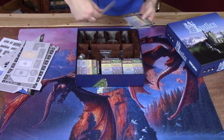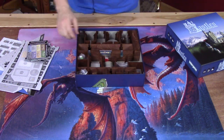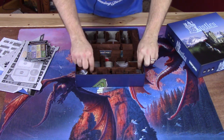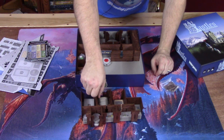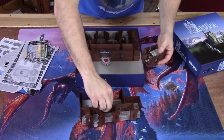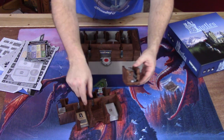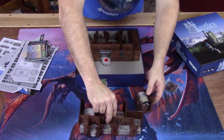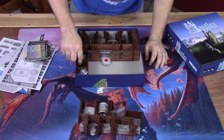And this is a beautiful insert. Not only is it stained so beautifully, but just the way things go together. Just look at this here. There's a little tray that comes out, and they're shaped like little castles, things of this nature. It's just really fantastic. Everything fits together so nicely.